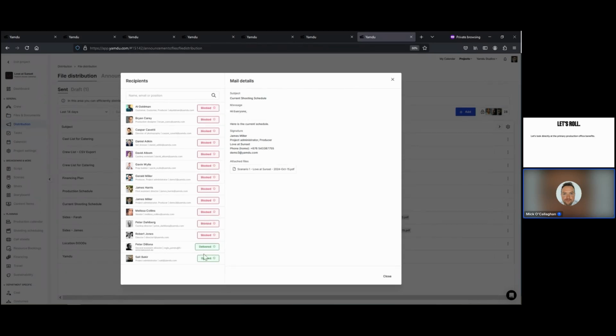But you can see here we have examples of ones that have been delivered, because we can see that the email provider on the other side is letting us know a file has been delivered in this case. And we can also see that Saeed actually opened the file that I sent him. So, in most scenarios, it will hopefully not be all blocked like these Yamdu addresses. It will be more delivered, seen, opened, pending, or even rejected.